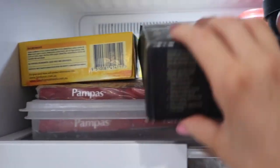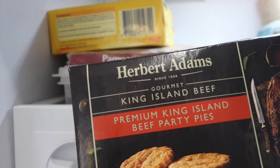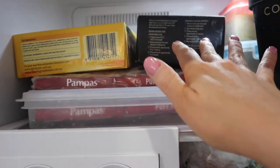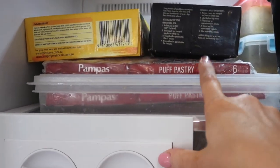And we also love to do the same for meat pies. These are the kid-sized ones. And this is the brand I absolutely love. If I can't be bothered making my own, Herbert Adams, I get them from Coles. Handy to have, again, pop them in the oven, have it for lunch. They can just have a pie for lunch. Nothing wrong with that.